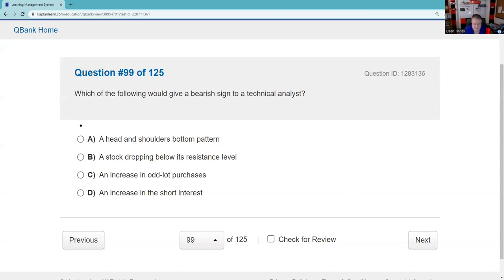A stock dropping below its resistance line. An increase in odd lot purchases. So odd lot trading theory says that odd lots are usually wrong. An increase in the short interest is certainly bullish. That's called the short interest theory. Boy, I certainly don't like this answer set. I like B and I like C, and I'm not sure what that is. I'm going to go for the odd lotters are wrong, an increase. If the odd lotters are buying and think the stock market is going up, then it's probably going down. So I'm going to go for that one.